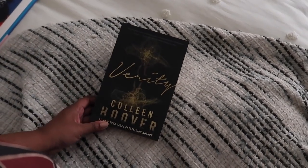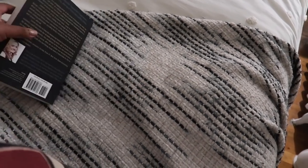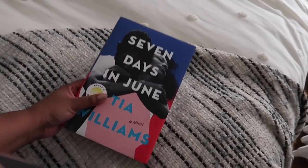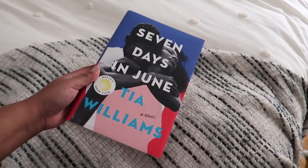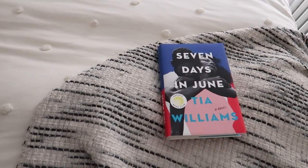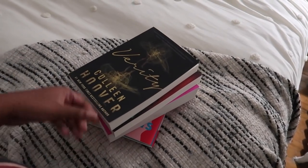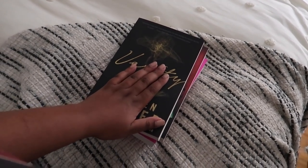Next up, we've got Colleen Hoover, Verity. This is another one I've heard a lot about. And then also 7 Days in June by Tia Williams. I've also heard quite a bit about this one. So yeah, excited for this stack of books. Really good.